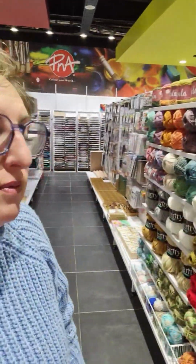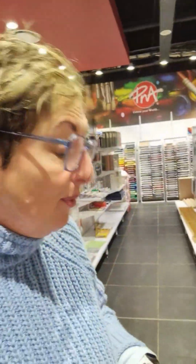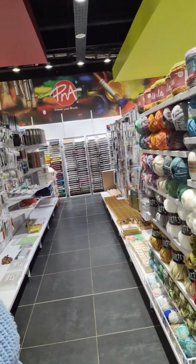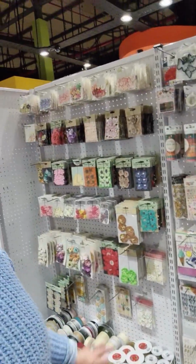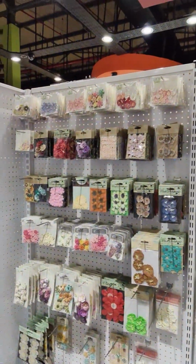Okay, then of course wool. I don't knit, although I did knit a jersey in blocks and made it into a jersey. But I use a lot of wool in my sculpting, especially when I make art dolls. I use it for hair. Yes, like little, like soft. And then there's all sorts of thingies for art journaling and scrapbooking.